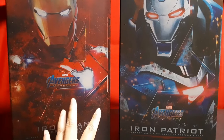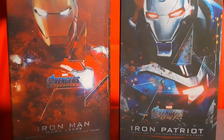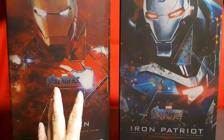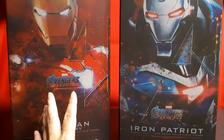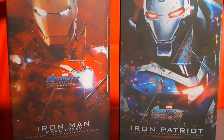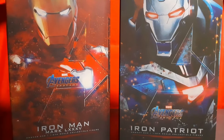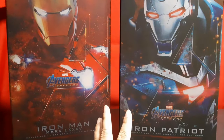I might have been tempted at $300 when they first got released, but even then, back then I knew that my limit for Hot Toys was around $250, unless they're big like the Hulkbuster, in which case I make an exception. So getting this for $215, this one for $250, that's just amazing.